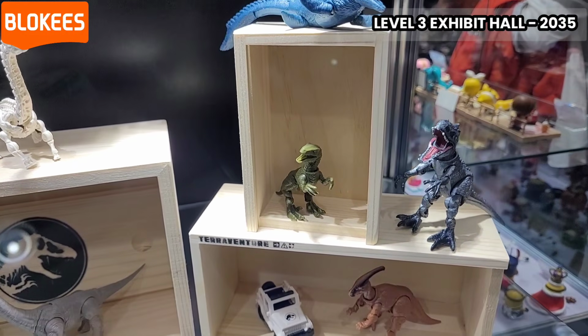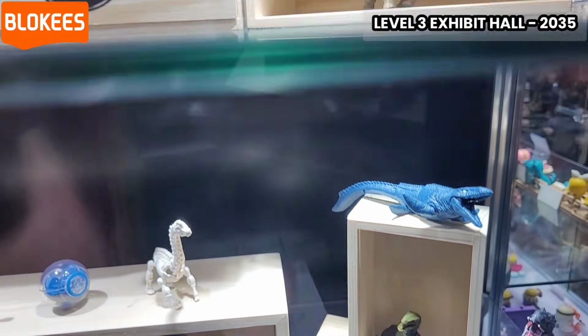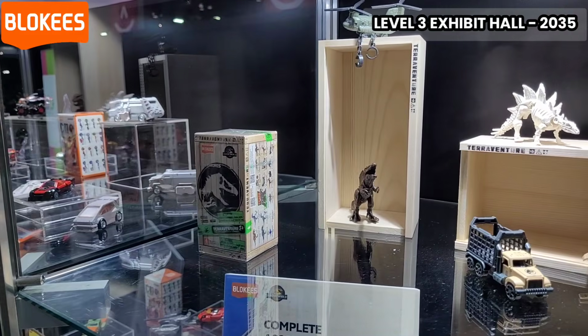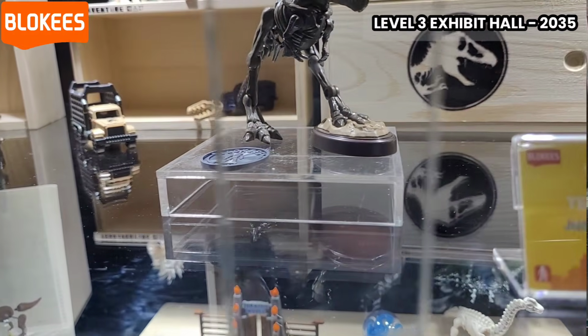The Mosasaurus, I forget. But yeah, these all look like they're from the second set, the second wave. And here more of the Jurassic World stuff. And this is all from the first wave that we saw. And all of this looks good. But cool. Why don't we move on to the next section, huh?